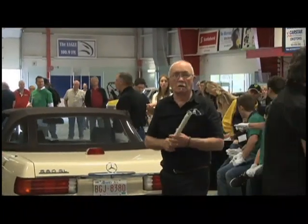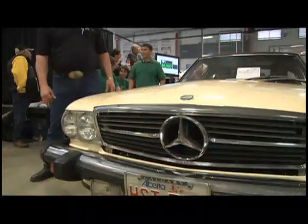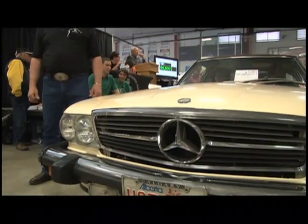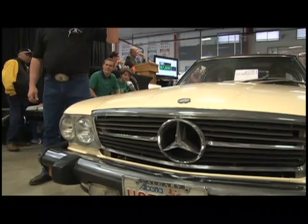6,500. Now 7,000. Before we get too far here, guys, I need to let you know, this car has a hard top. It has a hard top with it. 7,500. I'm at 7 now.